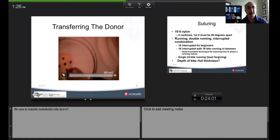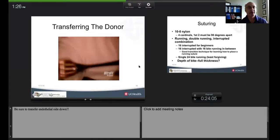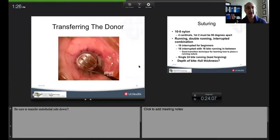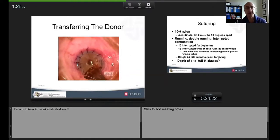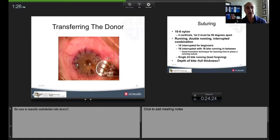So let's again look at a video showing how to transfer this onto the field. So using a patent spatula, it's kind of like a little slotted spoon. Note that the endothelium has already been coated with a little bit of Healon. And when you have a case like this that has an anterior chamber lens, which is well-centered, well-supported, I elected to leave it alone. I usually put a little Healon directly over the anterior chamber intraocular lens as well.